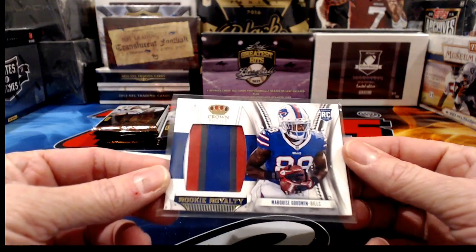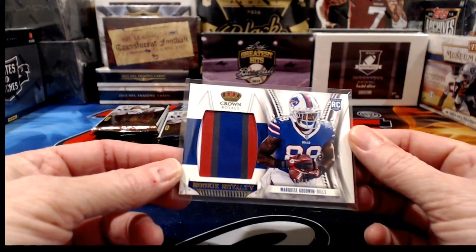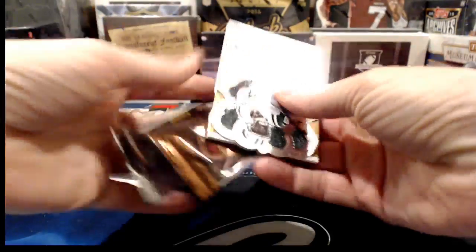Marquise Goodwin for the Bills. That is a nice looking patch, guys. That is really sweet. It's numbered to 49, but I think that is a really cool piece of material there. So, nice hit for the Bills with the Marquise Goodwin.